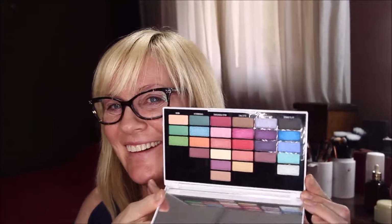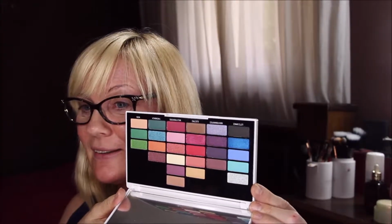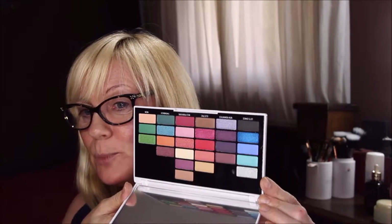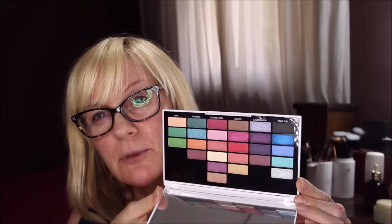So the next one I received, this one. And I will just show what it looks like. This one has how many colors in here? I don't know, because they're not the same all over. Purples, blues, greens, reds, peaches, pinks. Is there anything missing from this one? I don't think so.